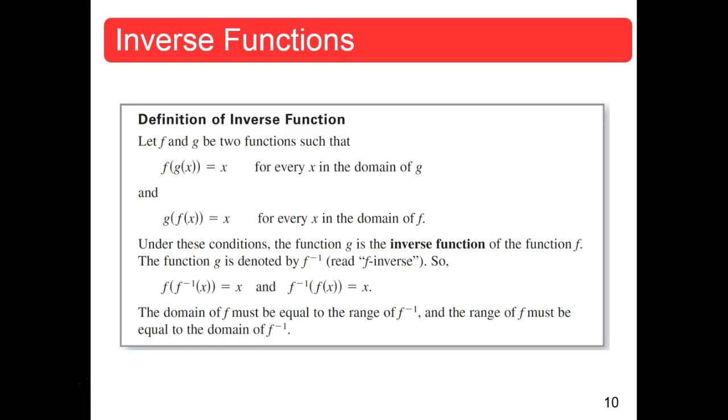So, we're going to define inverse functions. If f and g are any two functions such that f of g of x, and we know what that means, that's a composite function, f of g of x happens to turn out to be just the identity function x for every x where?